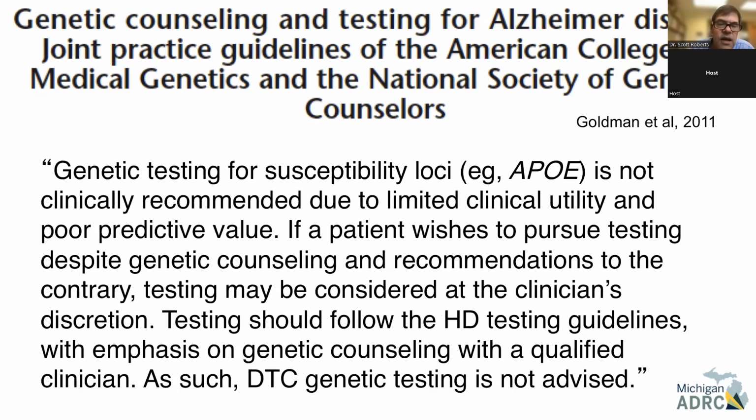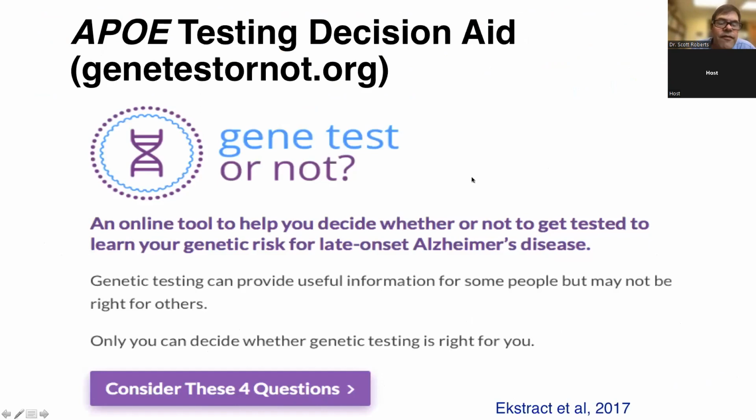There is actually a nice online tool for people who are thinking about this decision, genetestornot.org. It's an online decision aid that walks people through the pros and cons and gives them some education about the benefits and risks of ApoE testing. I think these kinds of decision aids, because they're purely online and automated, and once they're developed, they're very low cost, could be useful tools in this space. So that's some background on genetic testing.